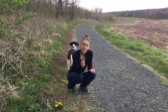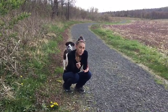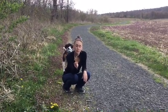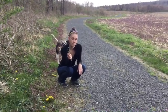So you could eat it, as I already mentioned. You can make a tea out of it. Also great topically as a poultice. You could mash this up and apply it to bee stings, bug bites. You could blend it into a salve. So lots and lots of uses for our common chickweed.